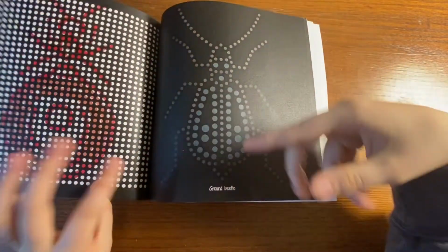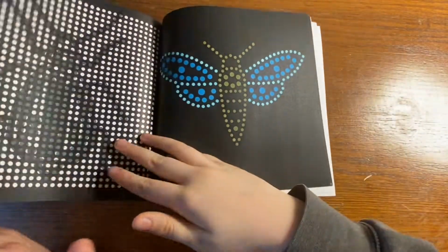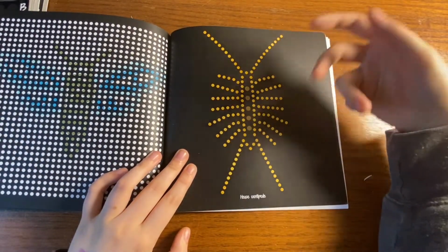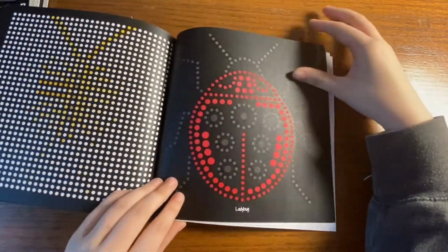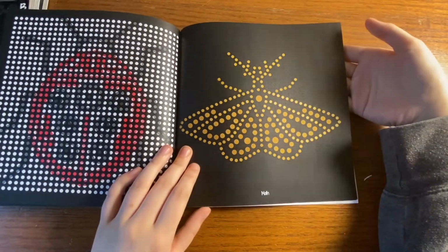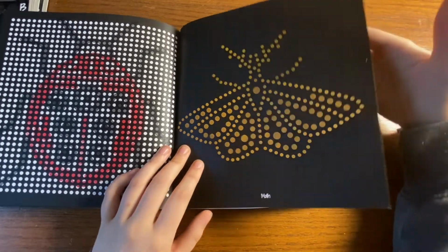I like this book too because it tells you what they are down here on the bottom. Because a lot of these, I looked up pictures of the actual bug to try and make them color accurate, and I would have no idea what this is if it didn't tell me, so I like that. Like I said, I don't really know my bugs. A moth. This was actually 2 different browns. You can't really tell, but I promise you it is.